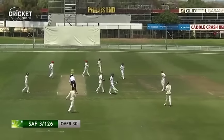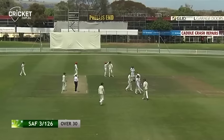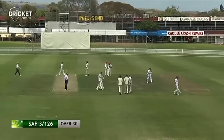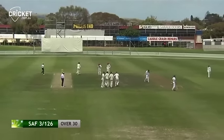So lunch here at Glenelg Stadium in Glenelg. 2-day tour match. South Africa winning the toss and electing to bat first. 3 for 126. Elgar on 50 and Du Plessis on 43.